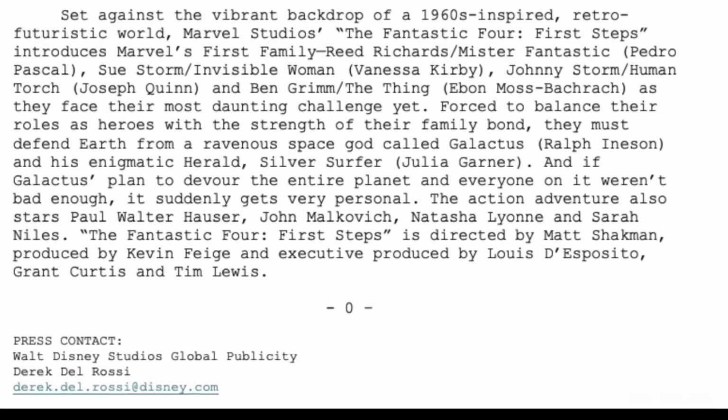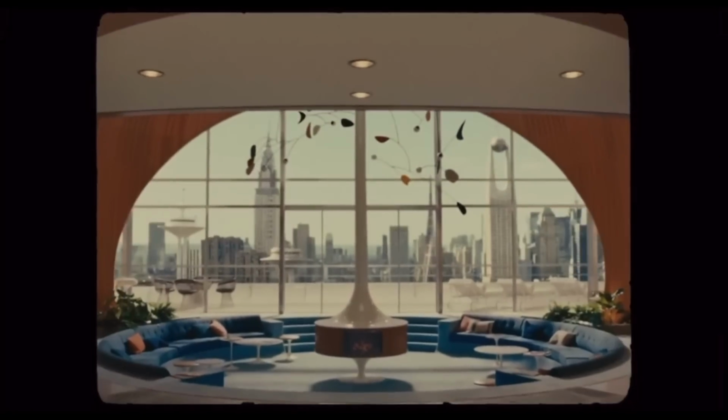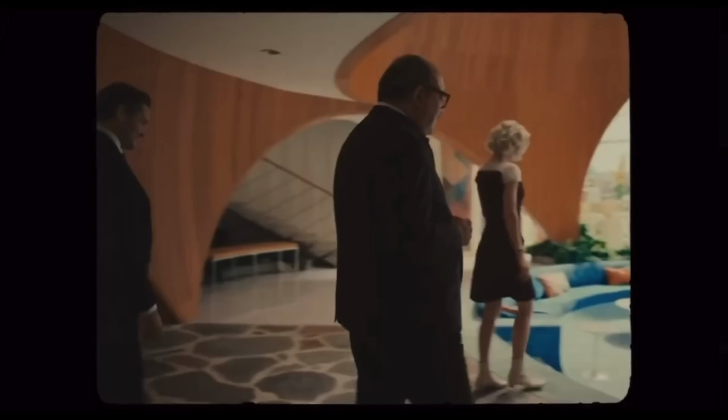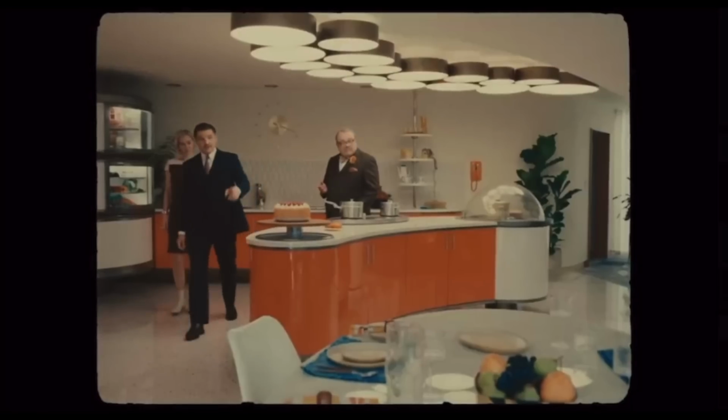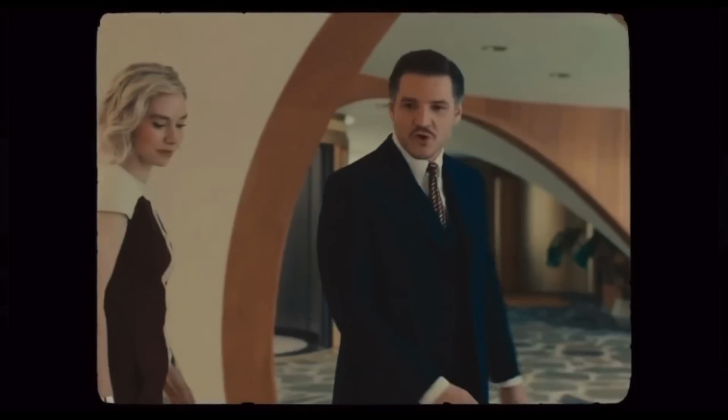Now, the trailer opens up with elevator doors opening up to the 31st floor of the Baxter Building, which in the comics is the Fantastic Four's living quarters. Now, the first thing you might notice about this is what we see out of the window.